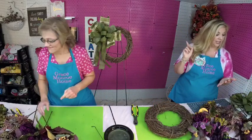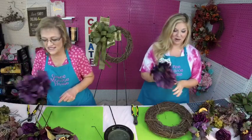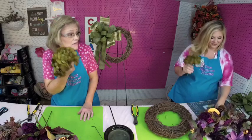So we've got some magnolia leaves. Like I said, we've got some eucalyptus, some berries, some purple roses. We've also got some purple dahlias. Yes, I love these. We always love dahlias. We've got more roses, and even some green hydrangeas. People will look and say, well, I thought you said it was a purple wreath. Well, anytime that you're using a solid color like that, it always helps to have something that really helps that color to pop. And this color green is perfect for that. It goes perfectly. And this is going to be our secondary color.